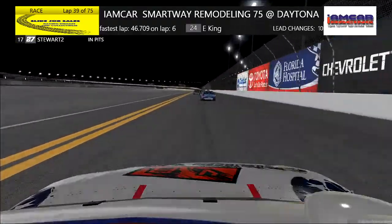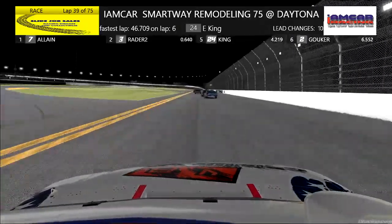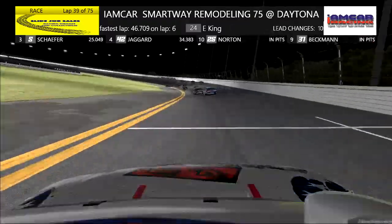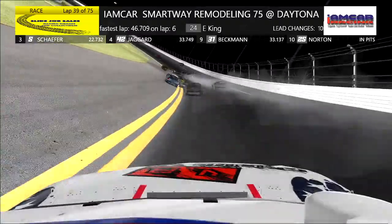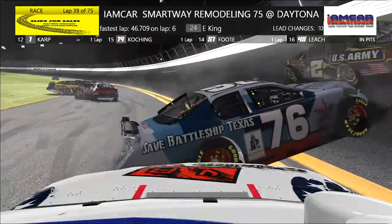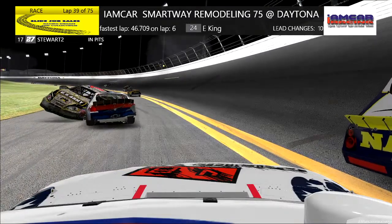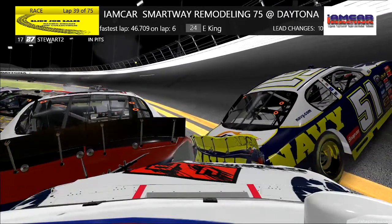Again, a big one here into 3 and 4. Lap number 40. And Stewart, there's nothing he can do either. He jumps on the brakes. See Leach getting involved and just got packed. Just got turned there. Nothing he could have done. Oh. And then, for insult to injury, he got backed up into.